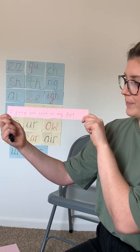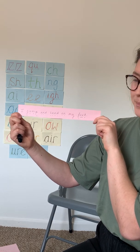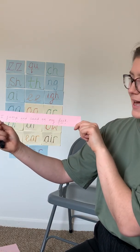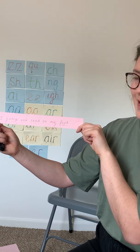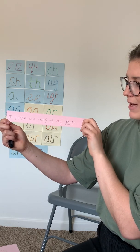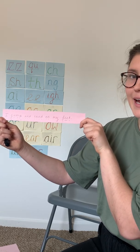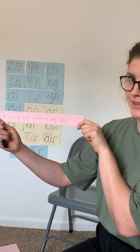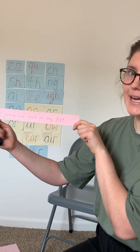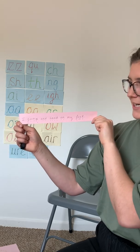O, n. We're on this word now. O, n. On. Another tricky word. M and y together makes my. I jump and land on my. Final word. F, ea, t. Digraph in the middle. Eat. Feet. Can you read that sentence back to me?